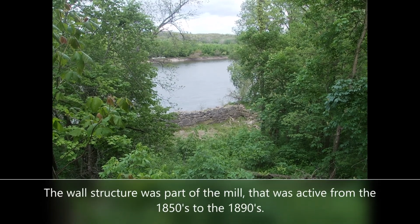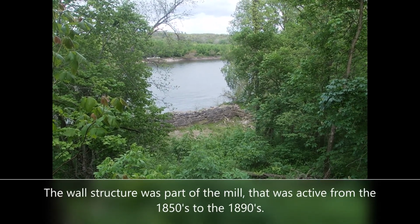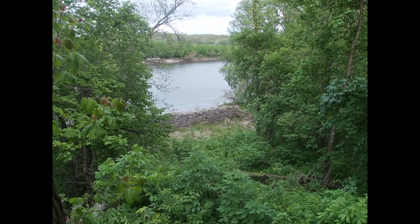This is definitely one of those places where I could just stand here all day, leaning on this overlook and chilling and watching the river.